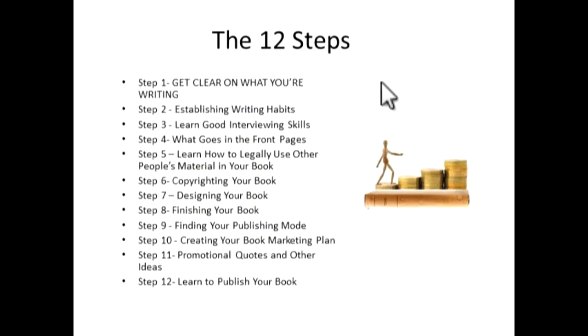Step 1 is getting clear on what you're writing. Establishing writing habits. Learn good interviewing skills. What goes in the front pages. Learn how to legally use other people's material in your book. Copywriting your book. Designing your book. Finishing your book, finding your publishing mode, creating your book marketing plan, promotional quotes and other ideas, and learn to publish your book. Now, this last step takes you through step-by-step directions on how to publish your book through an online, on-demand publishing company or printing company.